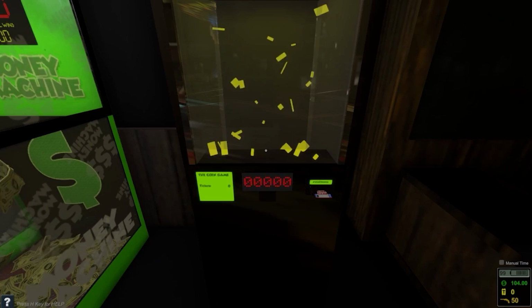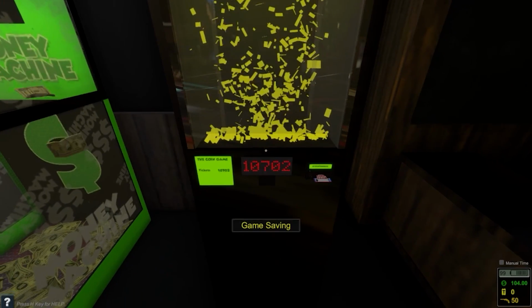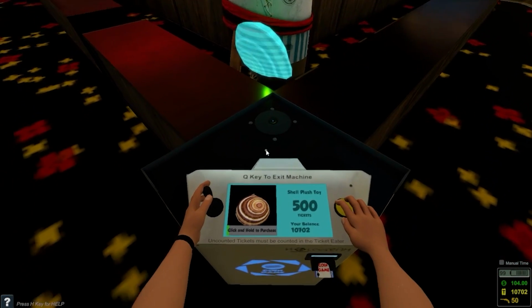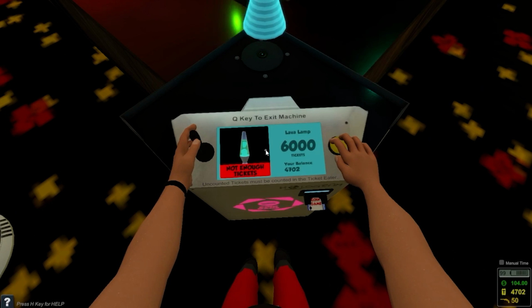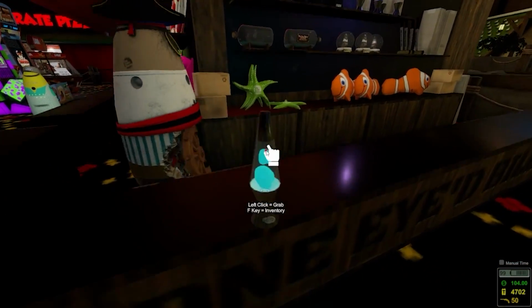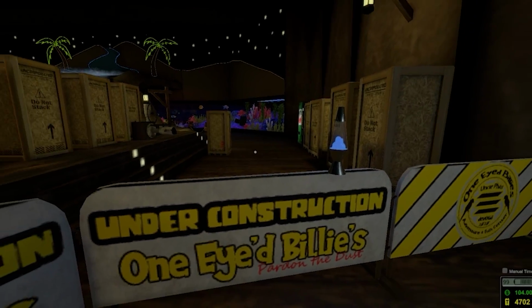Is that weird? Before I headed out though, I decided to see what I was able to purchase with the tickets that I had won. If it isn't the big winner. There were a number of tempting options, I must say, but I settled for this very on-brand lava lamp. Can't keep those in stock. And that pretty much concludes my peaceful visit to this relaxing virtual arcade.